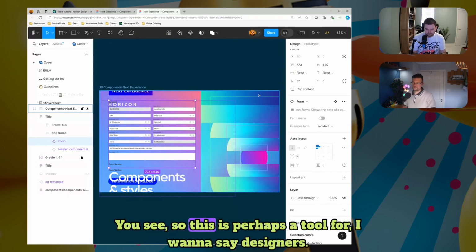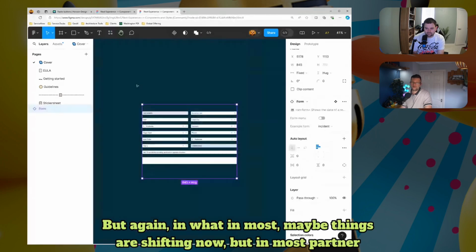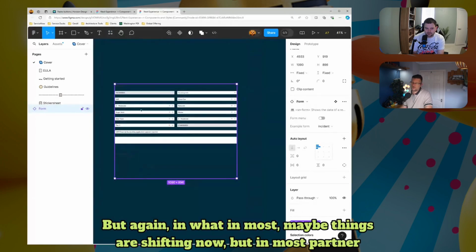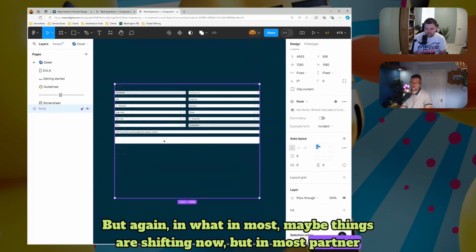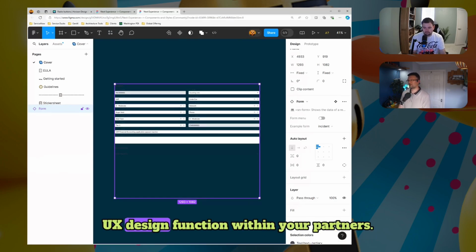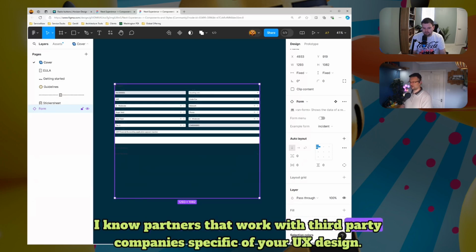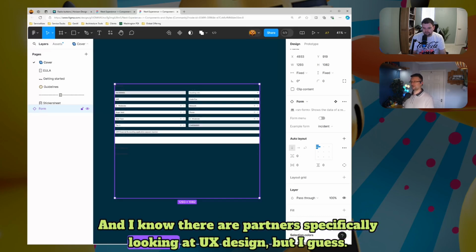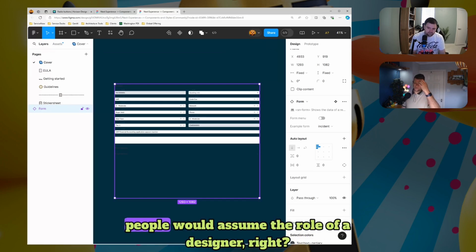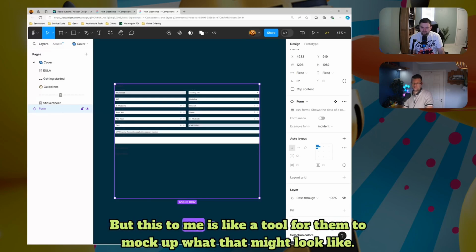Yeah, so this is perhaps a tool for, I want to say, designers. But maybe things are shifting now. In most partner environments, perhaps those designers would be BAs, unless you've got a specific UX design function within your partners. Yeah, I know partners that work with third-party companies specific for UX design. But I guess people would assume the role of a designer, right? So BA, business process consultant, perhaps. But this to me is like a tool for them to mock up what that might look like.